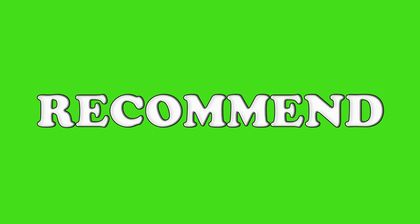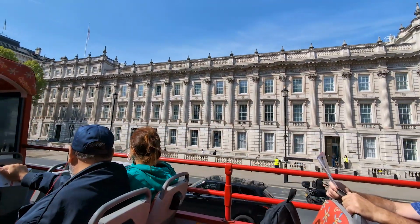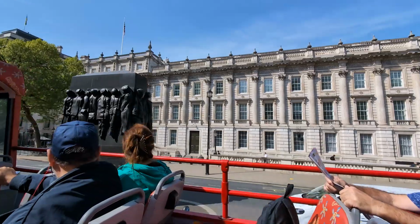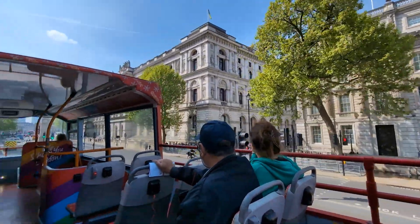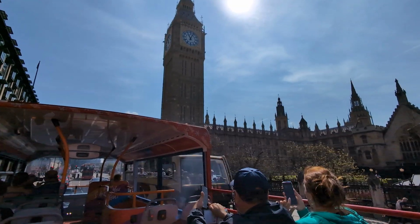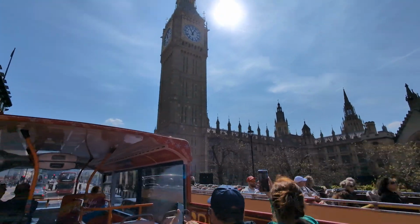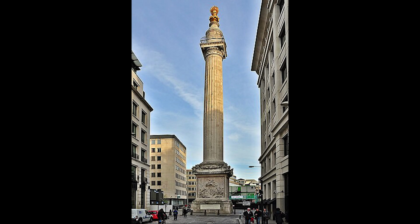Next recommendation is buying a combo hop-on, hop-off bus tour and river tour. You not only get to see these great sights easily, but you learn so much while you're at it. Just two examples here. The Great Fire of London that burned the entire city down in 1666 started in a bakery. When they rebuilt the city, they actually built a huge monument marking the spot where the bakery was. I found that kind of fascinating.